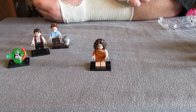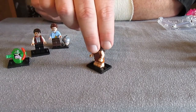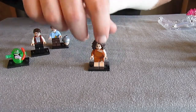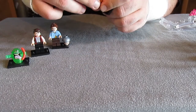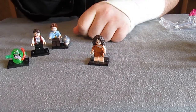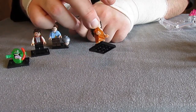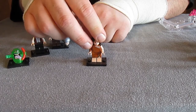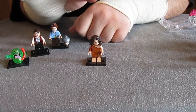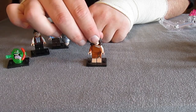Next up, we've got Dana Barrett, looking like her third act counterpart, and she does come with an alternate face. She's very glam rock, it's very true to the design. And I'm glad they didn't try and ruin this long flowing dress by having those papery additions, so that's pretty good.